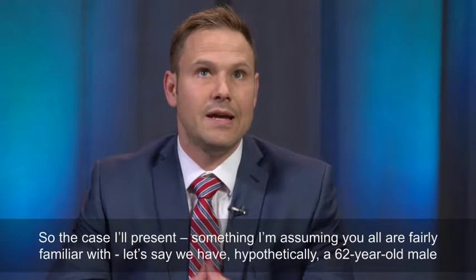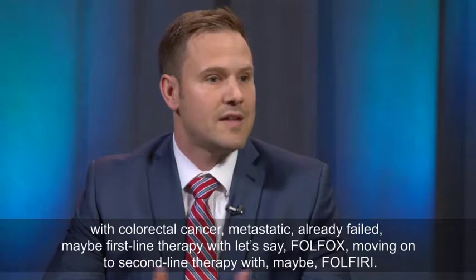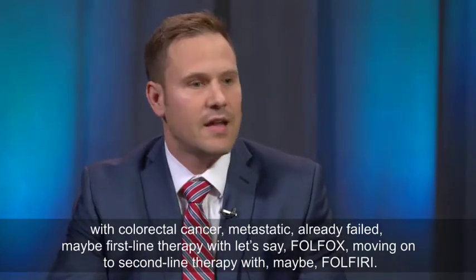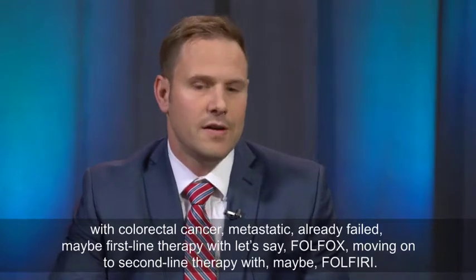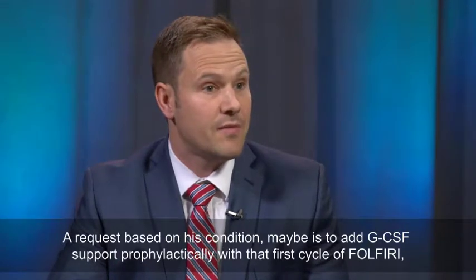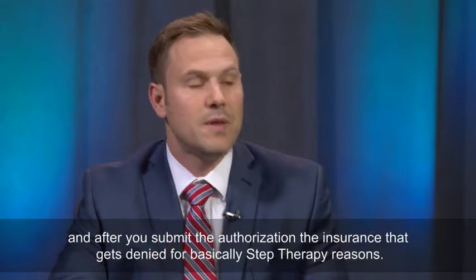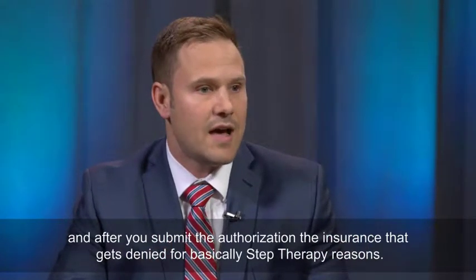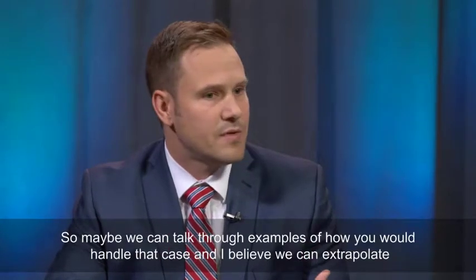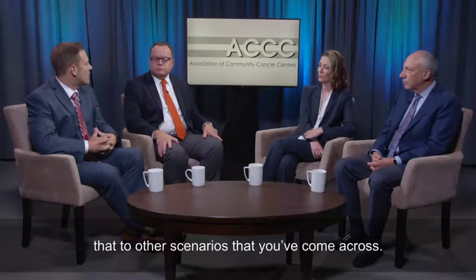Let's say we have hypothetically a 62-year-old male with colorectal cancer, metastatic, already failed maybe first-line therapy with, let's say, FOLFOX, moving on to second-line therapy with maybe FOLFIRI. Request based on his condition maybe is to add G-CSF support prophylactically with that first cycle of FOLFIRI, and after you submit the authorization, the insurance, that gets denied for basically step therapy reasons. So maybe we can talk through examples of how you would handle that case, and hopefully we can extrapolate that to other scenarios that you've come across.